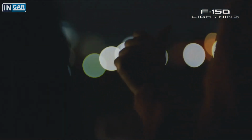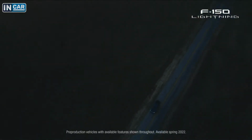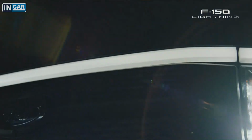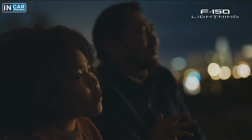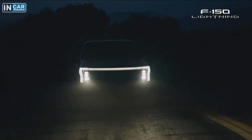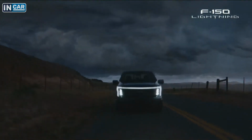By now, we've all heard a lot of talk, a lot of promises. A lot of lengthy descriptions about what electric is. We think it's time to see what it can do. It's time for electric to turn into lightning.